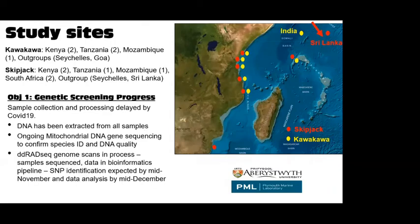With objective 1 on the genetic analysis, for Kawakawa we have 2 sites in Kenya, 2 sites in Tanzania, and 1 site in Mozambique, and then outgroups in Seychelles and Goa in India. For skipjack, again 2 sites in Kenya, 1 in Tanzania, Mozambique, and 2 sites in South Africa, and the outgroup countries are Seychelles and Sri Lanka. So far we have collected genetic samples. They're currently at Aberystwyth University, where the DNA has been extracted. The genetic sequencing is ongoing, and we're hoping to see the kind of results that we'll get very soon as the work is ongoing.